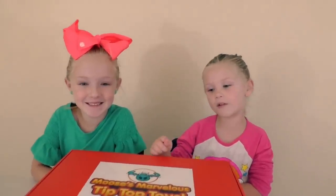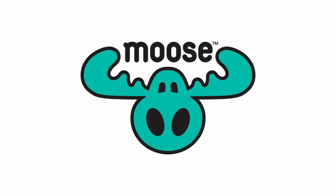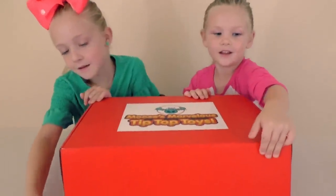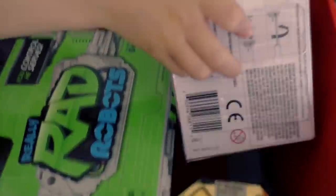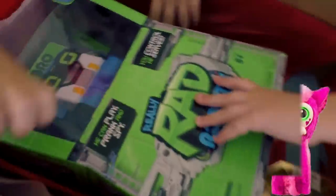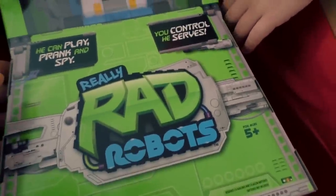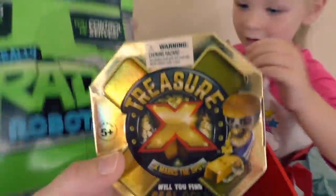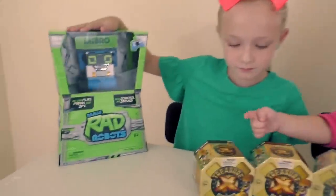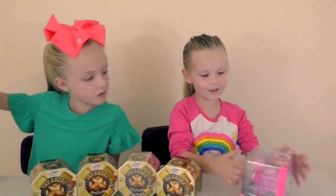Guys, but before we open this, I'm going to tell this little moose, thanks for giving us these moose toys. Now let's open it. All right, ladies, we ready? Whoa! Awesome! We've got Wrapple. It's Boxer! I've always wanted this little guy! He's so cute! Really rad robots. Look what's in here! More Treasure X. We got Boxer, Treasure X toys, and a Wrapple. So let's open the Wrapple.